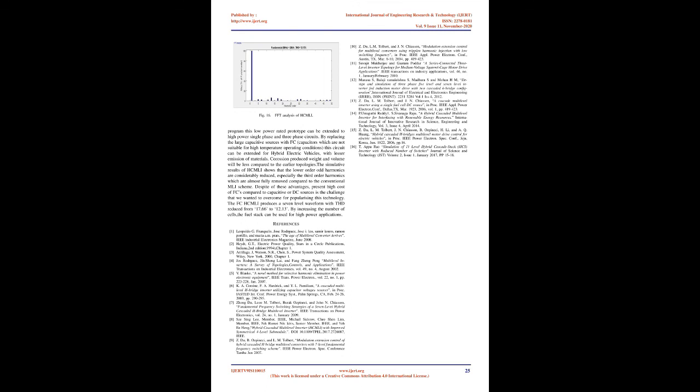Despite these advantages, the present high cost of FCs compared to capacitive or DC sources is the challenge that we wanted to overcome for popularizing this technology. The FC HCMLI produces a 7-level waveform with THD reduced from 17.66 to 12.13. By increasing the number of cells, the fuel stack can be used for high-power applications.